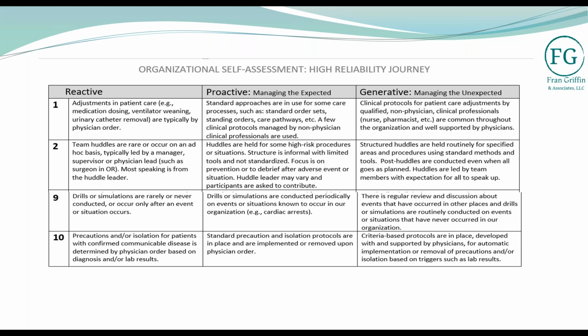So in the reactive mode, precautions and isolation are done solely by physician order. In a more proactive mode, that would be implemented in a standard way, and yet still there would be the physician order in there. The really ideal to get to, and I know some places are close to this and operating at this level already, is that we've got criteria-based protocols. So a positive lab result comes back, it's automatic, certain precautions go into place. We don't have to wait to contact somebody for an order in order to do it. And that's the deference to expertise: the criteria are built with the input of the appropriate clinicians, including physicians and infectious disease experts, and then the staff can do it automatically because the criteria indicate that we've met that.